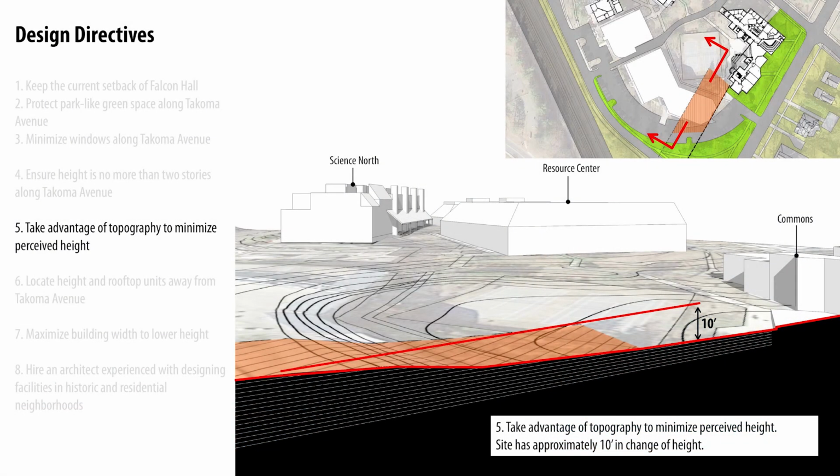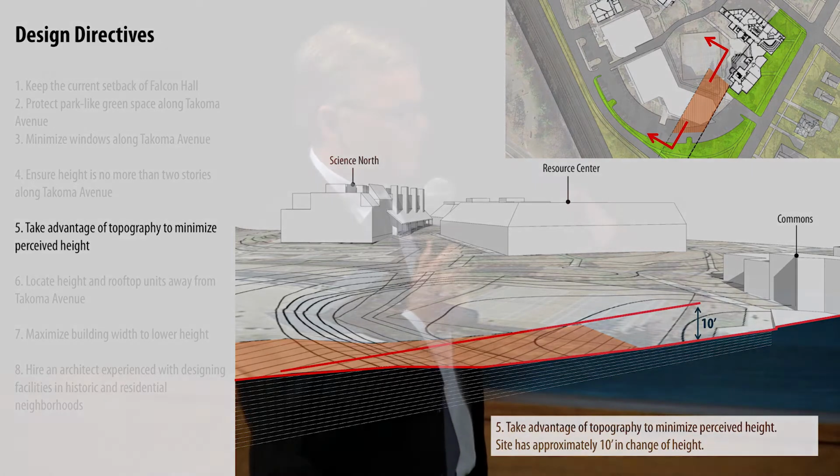One of the aspects of the site that I think has already been pretty clearly identified is that the site slopes from Fenton Street into the courtyard, and the current grade difference is about 10 feet. This presents an excellent opportunity, that I think people have already identified, to reduce the perceived height of the building, especially from the Fenton Street and Takoma Avenue sides. It also gives us an opportunity to get more natural light into the building, into the academic and student spaces that could face around that courtyard.